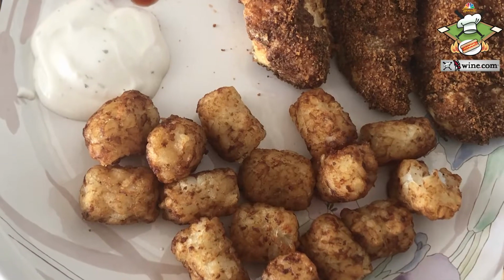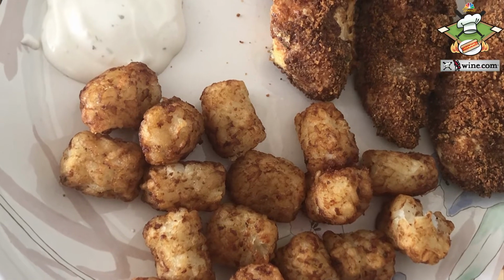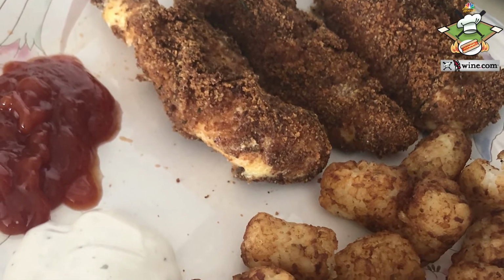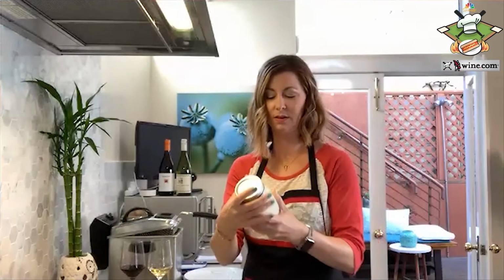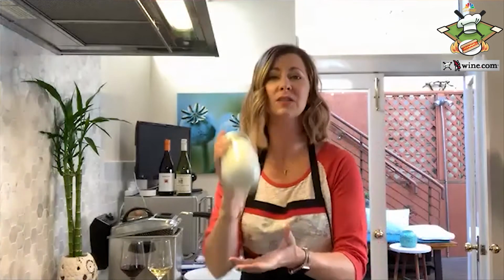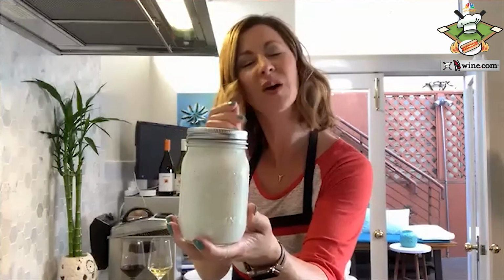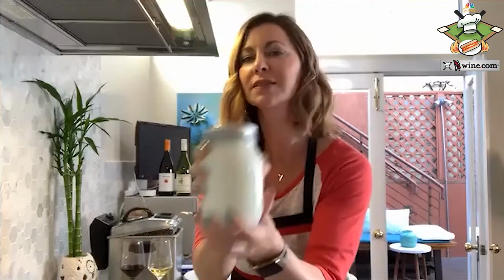Here are the gluten-free chicken tenders, and of course, you get them at the ballpark with fries. But what's better than fries? Tater tots. Ooh, I like the tater tots. You got your chicken tenders, you got your tater tots, and I got a little ketchup and ranch on the side, just like you would get at Oracle Park. For the dipping sauce, I made homemade Uncle Dan's ranch dressing. I can't even tell you how good it is. It's got a little more of a zip than a Hidden Valley. It is a Johnson specialty.